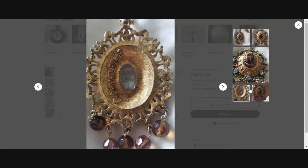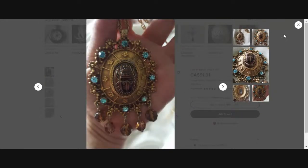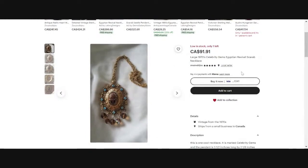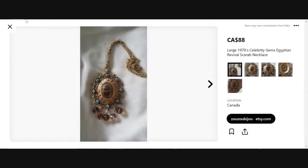Celebrity gems. I don't know the market on these, so I can't tell you if this is a good price or not, but it's $91.91 Canadian. We will go back to gem.app, and I'm just going to quickly pop into the chat again and see if I've missed any comments. Oh, I think I have missed comments.